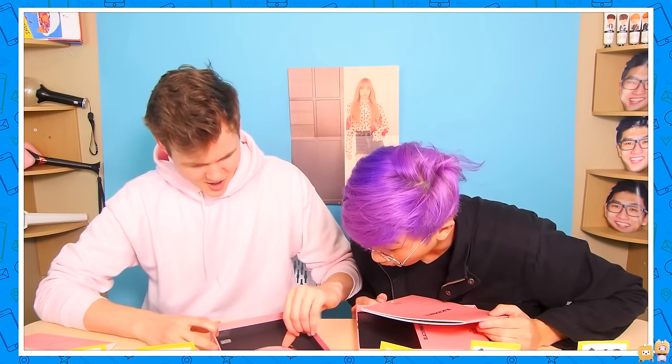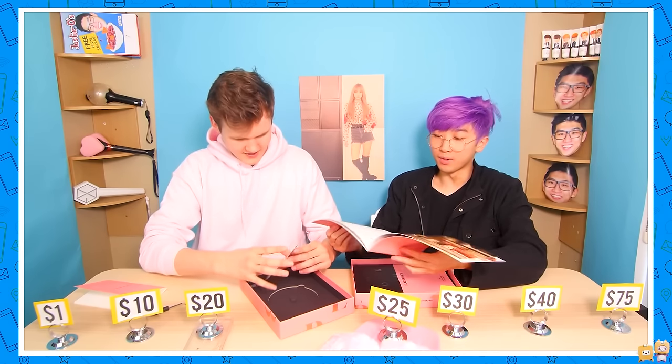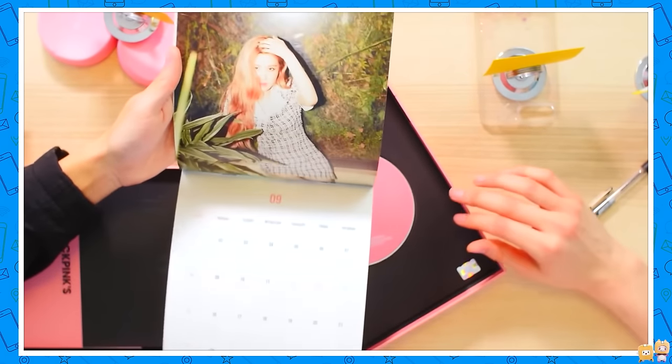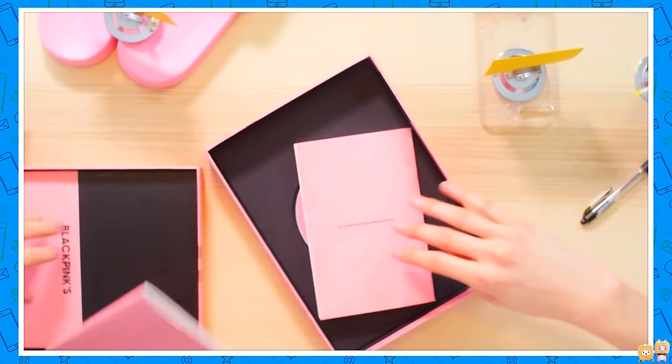And the last item. Oh! Okay, it has the album in it. That's actually the album. It has an album or a DVD, I'm not quite sure. I have another full spread calendar. Great. Now you have two calendars and a planner for you to get your life together and stop wasting my money.